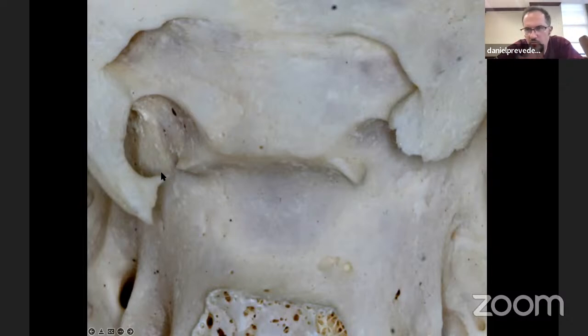It's usually around 4% of people who can have a full ring. And that's a number just to remember. So it's rare. Most of the time it's like you're seeing here, not a full complete ring, but a spiky process. So you can actually have a problem with the carotid artery if you don't pay attention.